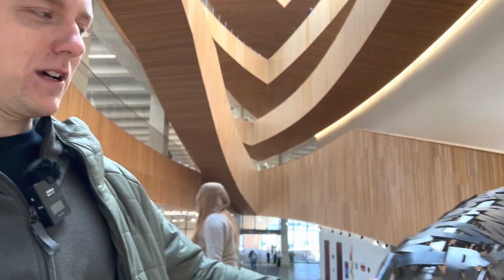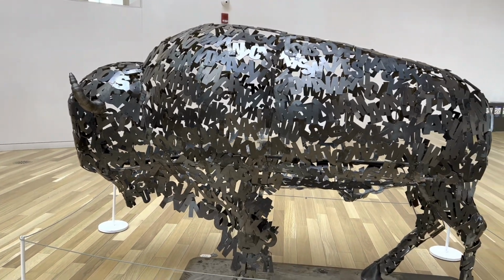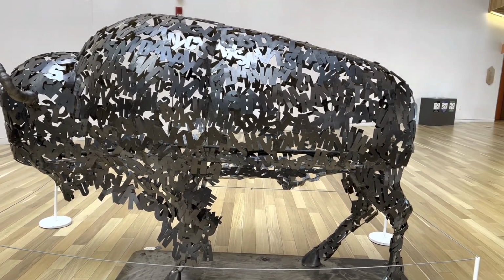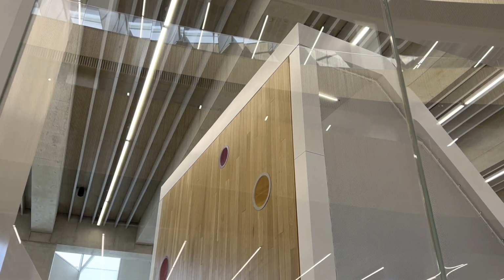I really like this place because, first of all, it's a 4-story building. It's one of the most beautiful libraries I have ever seen in my life. It has interesting architectural features, like, for example, this buffalo. And you'd be pretty surprised to find out that they even have a rock climbing area for kids.